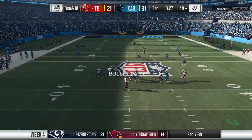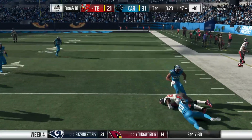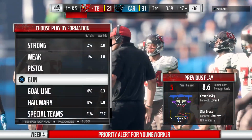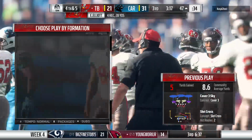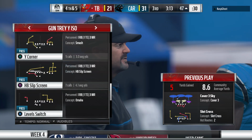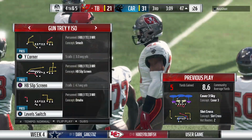On 3rd down, Winston. He's going to flip that out to the flat. It's complete. And he'll get it down to the 47 here. It's a gain of 5 on the play, and that'll bring up 4th down. I know most of the time when the ball's in the air, you're thinking wide receiver, tight end, but running backs, they can be a big part of any passing offense nowadays.